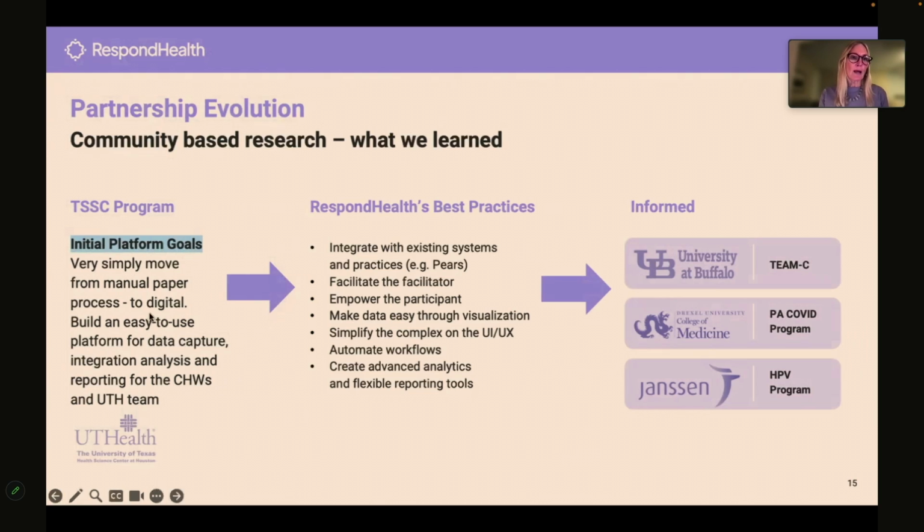So our initial platform goals really were to move from manual paper processes with those community health workers in Texas and build a very easy to use platform, no more than 3 clicks for data capture, integration, and reporting functions. And we have all those built in for state, local, federal reporting functions so that these teams can do their business and scale the number of participants that they can manage significantly through the use of technology.